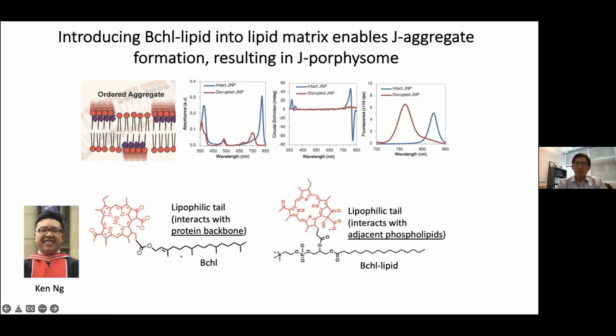This is what we see, because the lipophilic tail of the porphyrin interacting with the protein should be very similar to the lipid tail interacting with the phospholipid. So indeed, when we introduce this bacterial lipid into the liposome, we enable J-aggregation formation. That means a highly ordered formation of this porphyrin. This is called ordered aggregate, and leads to a very clear J peak, a 75 nanometer redshift peak, which is consistent with the secondary structure, shown in this CD spectrum.